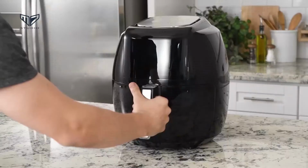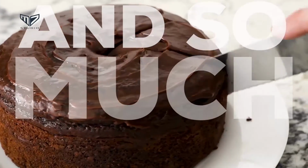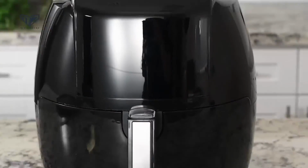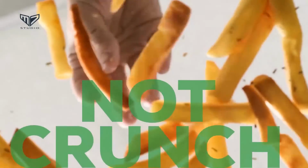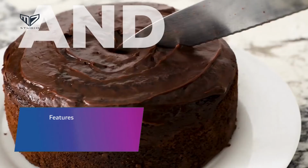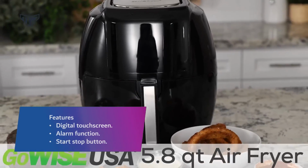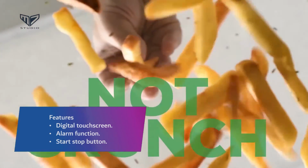Its extra large basket holds just a few more fries and an extra chicken breast than your typical model, a huge plus in case an extra guest or two pop by for dinner or are staying with you for the weekend. The interior surface was the easiest to clean of all the models tested, often needing only a wipe of a paper towel to rid it of any mess. Features: digital touchscreen, alarm function, start-stop button.